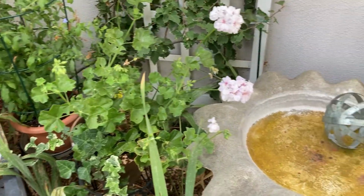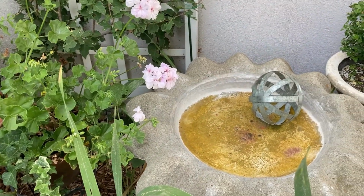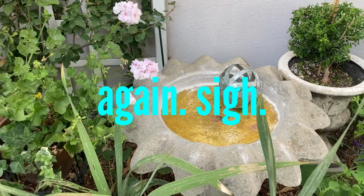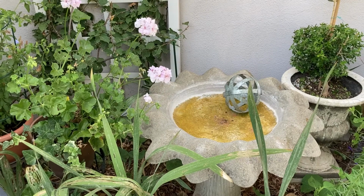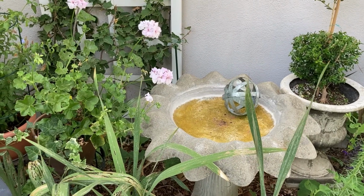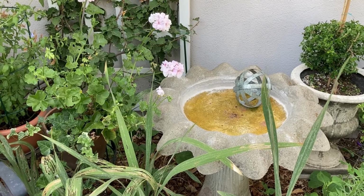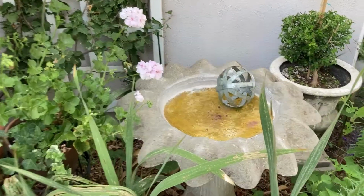The bird bath could use some work. It's got some algae in it, and I think there's a product you can put in to keep the bird bath from getting algae. If you know what it is, please put it in my comments. If not, I'll do some research and see if I can find something.